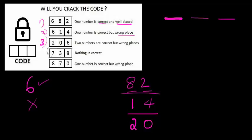Now let's visit criteria 1 again, and we know from this condition what the correct number is. So 2 is the correct number, we know that. 2 is the correct number here and it is in the right place. So 2 fills this position, and let us take off this number 8, which is also ruled out. So 8 is not a number we need anymore.